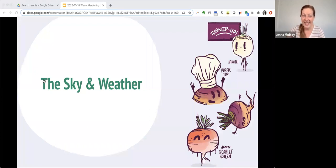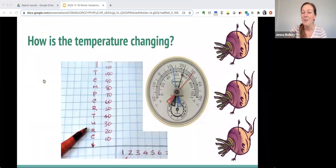And I'm starting with the sky and weather here because one of the first things that we all notice is how the temperature is changing. So with my kids, oftentimes we keep a line graph to chart the temperature, either each day at the same time when we go out at recess, or the minimum and maximum each day. You can see here, there's a thermometer, and this is a minimum and maximum thermometer that I got off, I think Ace Hardware for like $13.